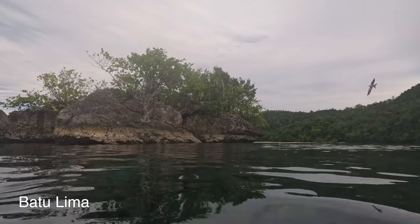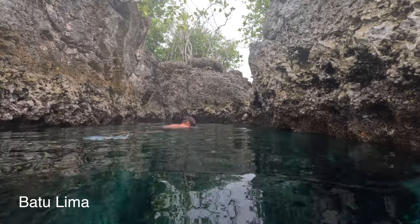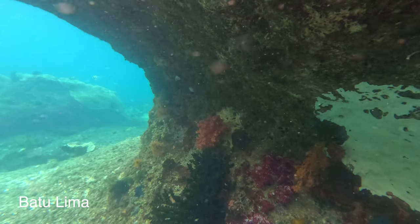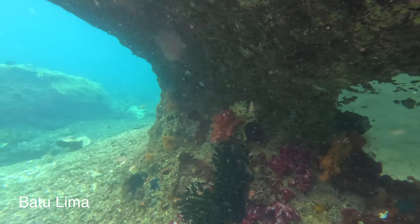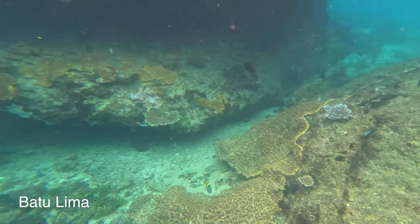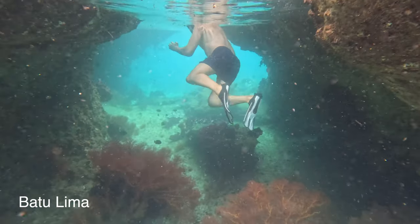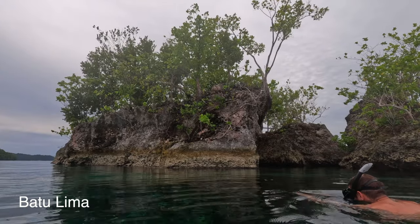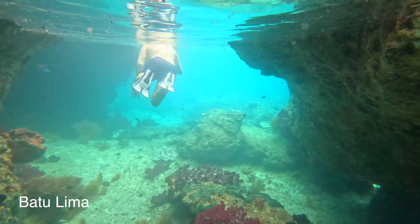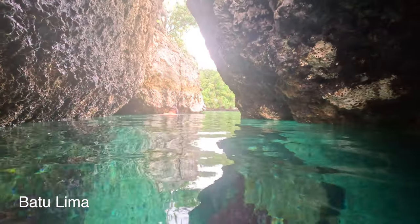Our next snorkel spot was Batu Lima. Batu Lima, which in English means five rocks, is located in the southeast of Gum Island along the path into Kapui Bay. As its name indicates, there are five large rock formations that stick out of the water. These are connected, which makes it possible to swim between them at high tide. This site is the favorite for many divers due to an amazing variety of species.